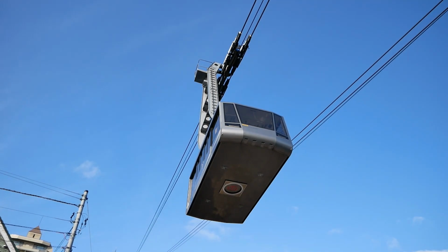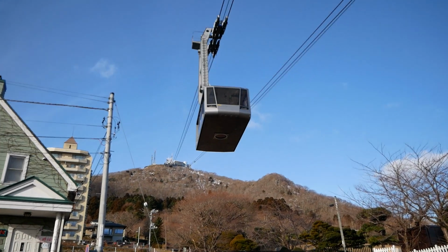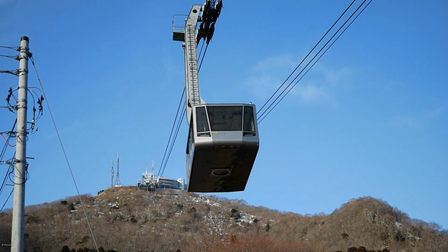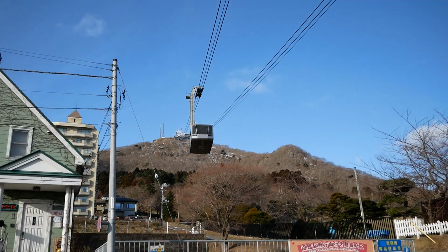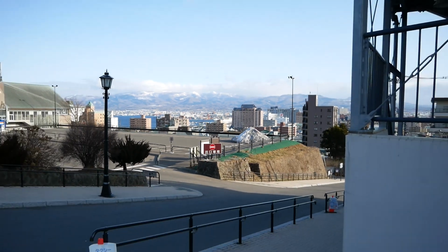So they are running it. Well, there's no passengers, but I feel like they could let me on. Maybe. Unlikely. Too bad. It's a beautiful view, my goodness.